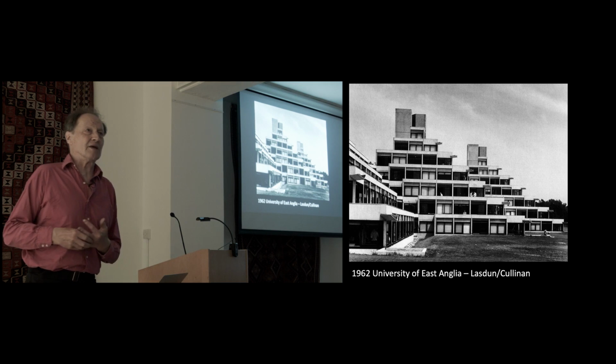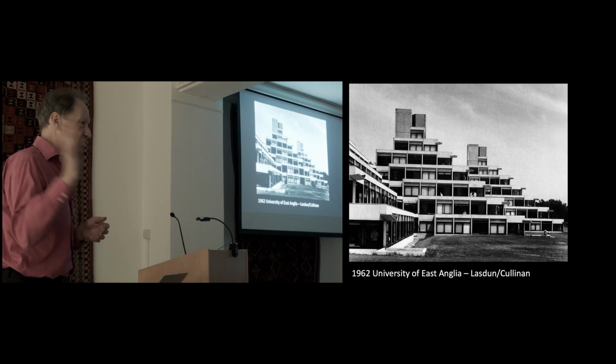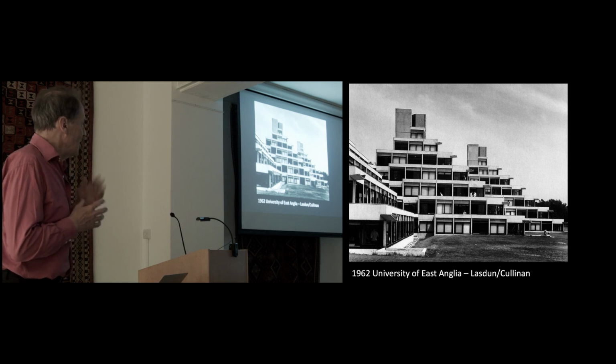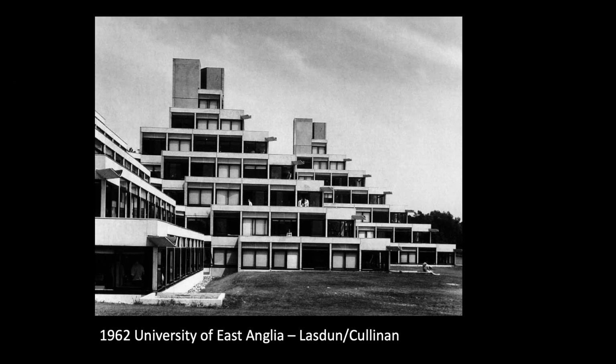Well, Lasdun was the grand man in a way of course, Lubetkin had become a pig farmer. Lasdun was very powerful, and they're not all exactly the same date, but this is the University of St Andrews, as you know, now listed, and Ted was the job architect for the student residences. So that was a great relationship.